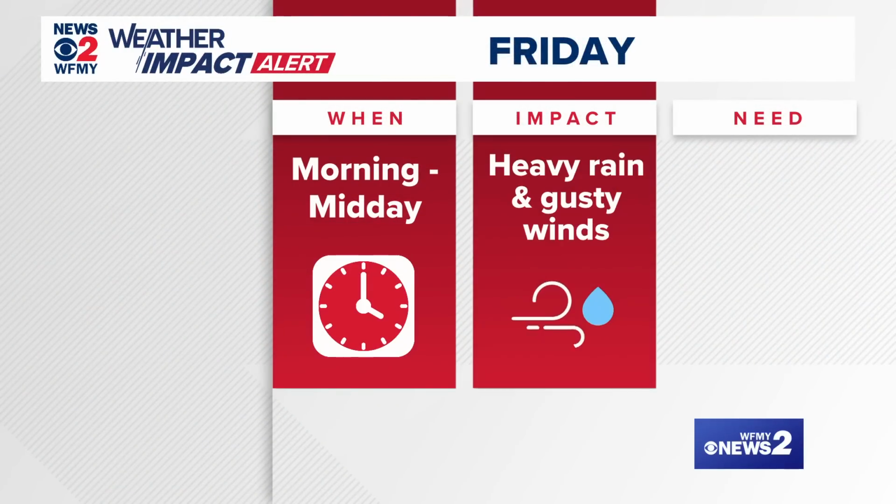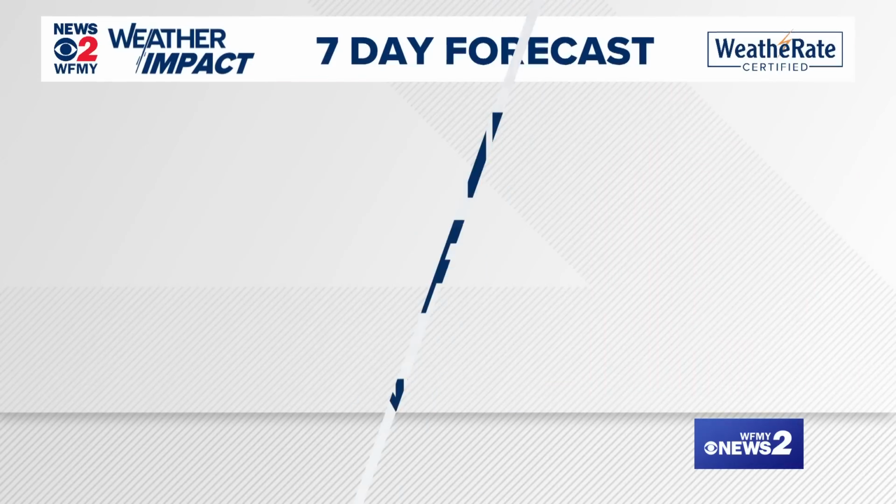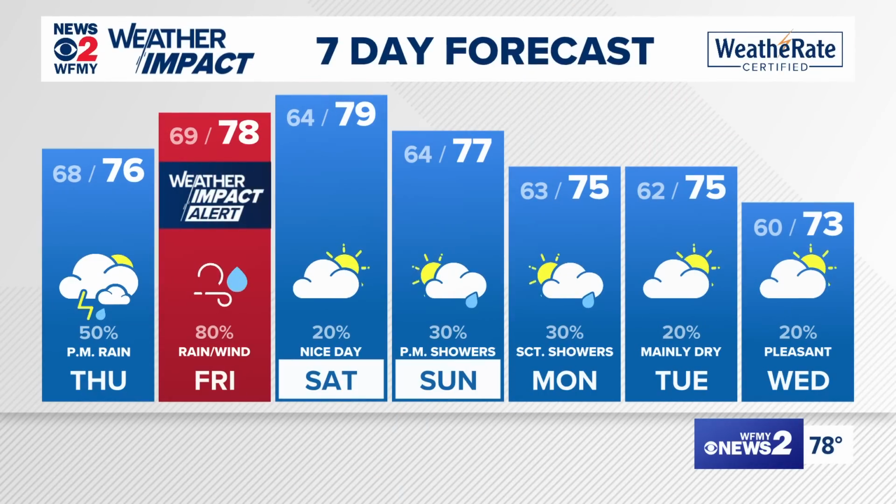We have issued a WFMY News 2 Weather Impact Alert Day. What you can do to set yourself up to be in good shape: charge up your devices, be prepared for some power outages just in case. You won't regret doing that if you don't get an outage, but you'll remember and thank yourself if you did. As far as wind impacts as well, stacking up outdoor furniture, cleaning gutters, cleaning drains, that can all put you in a better position once the storm moves on in.